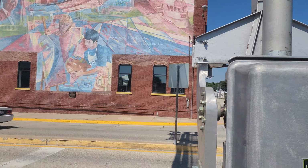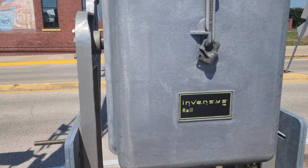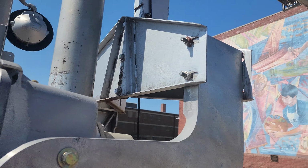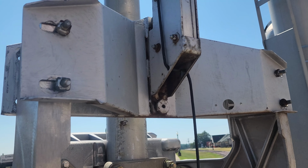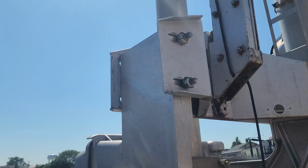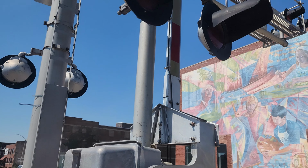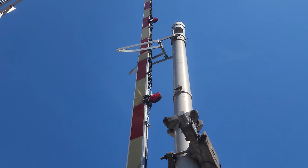And for the gate mechanism, this has an Invenci's rail gate mechanism sitting on a Western Colon Hayes base with the mast. And as you can see, the gate arms feature this little triangle mount, which I believe was one of the adapters for a wishbone gate. Yep, it is an adapter for a wishbone gate, so you can bolt one up on here if you want to. BNSF uses a lot of these, especially around this area.